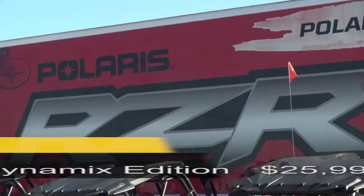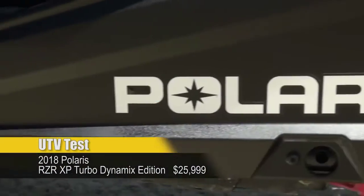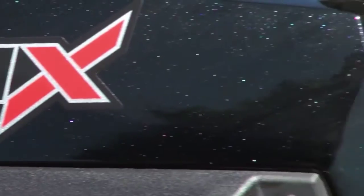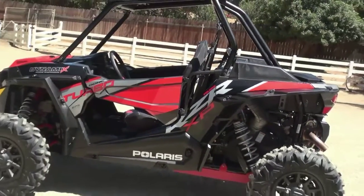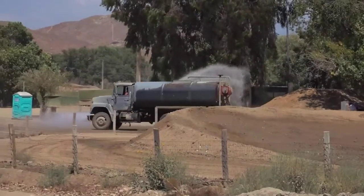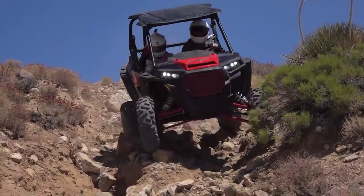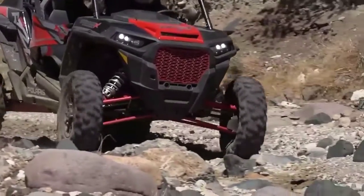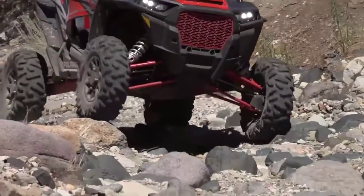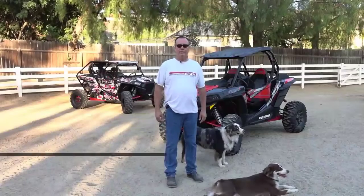We recently traveled to the desert of Nevada to take possession of the highly innovative 2018 Polaris RZR XP Turbo Dynamics Edition, the first side-by-side featuring computer-controlled active suspension technology. We immediately went to work, conducting 3 days of rigorous testing on the track and on the desert trails of Nevada and California, to provide you with more than just a one-ride impression of this new machine and its groundbreaking suspension. Hey, I'm Alan Knowles from CT Racing, out here for UTV On Demand.